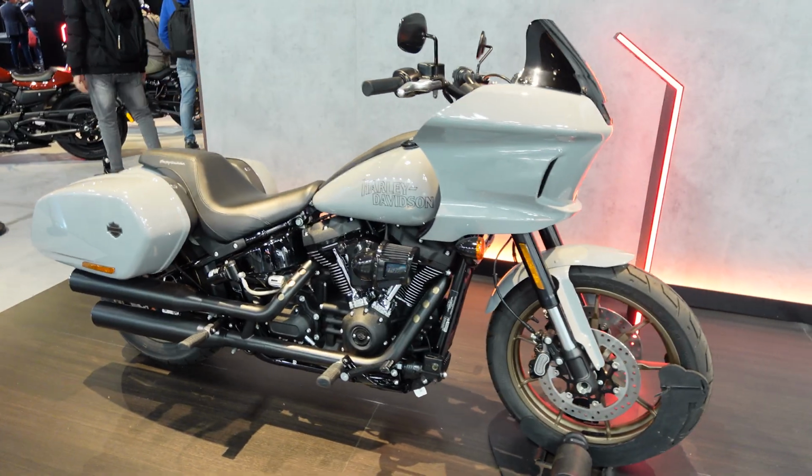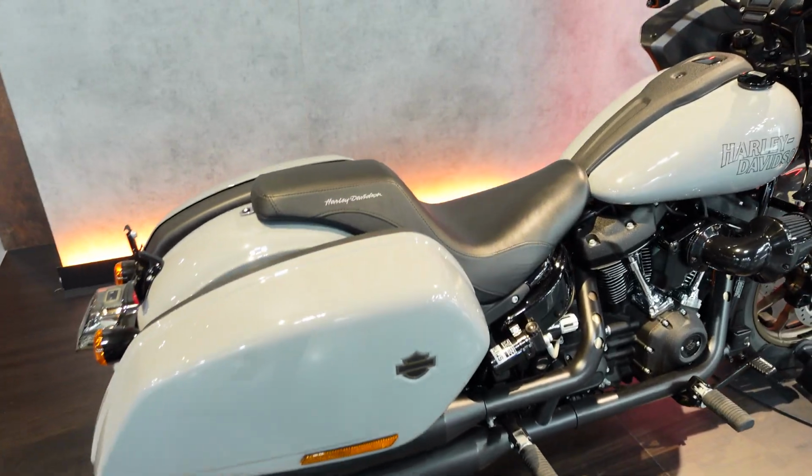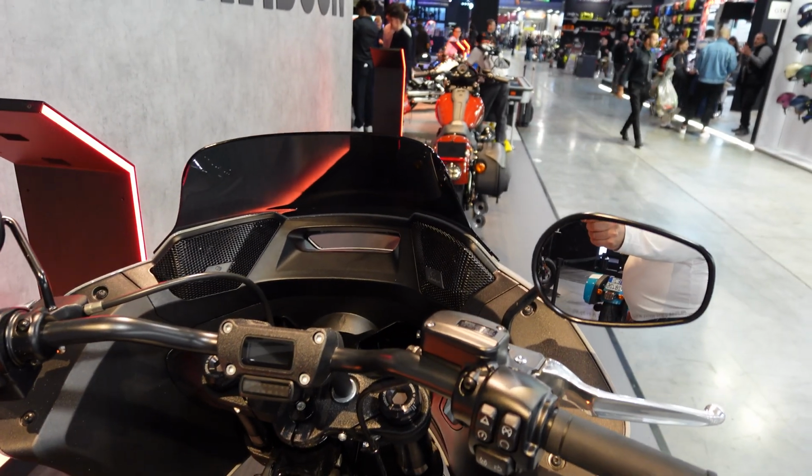And then here we have a Lowrider ST. Again with the hard boxes, 117 cubic inch. Coming up again, it's got that minimalistic dash, but probably a kick-ass stereo in there. And also, I'm not sure if those are vents or speakers up at the front.